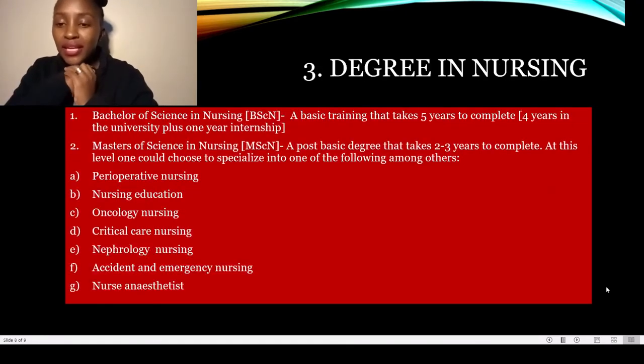So the last level is the degree in nursing, and because I had said there are two levels you can do this, the basic one is Bachelor of Science in Nursing, and this is where you become a BSN Kenya Registered Community Health Nurse.